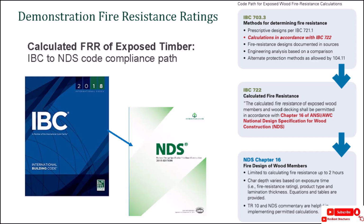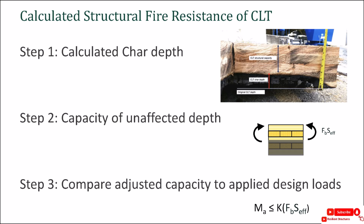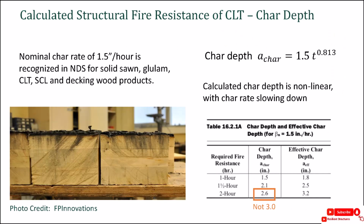Which brings us to something I found honestly pretty fascinating and kind of counterintuitive about wood and fire. The idea of charring. Wood forms this protective layer when it burns. How does that work, especially with something layered like CLT? It's actually one of wood's really incredible natural defenses. When timber gets exposed to intense heat, the outer layer burns, right? But it forms this layer of char. And this char layer acts as an insulator. It protects the unburnt wood underneath it. This is step one in how we calculate fire resistance, figuring out the calculated char depth.